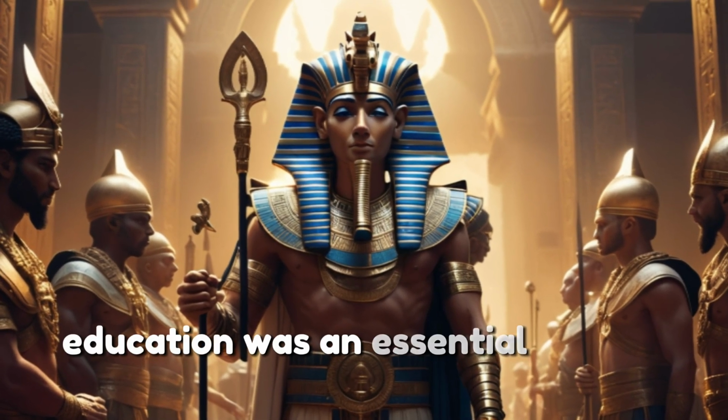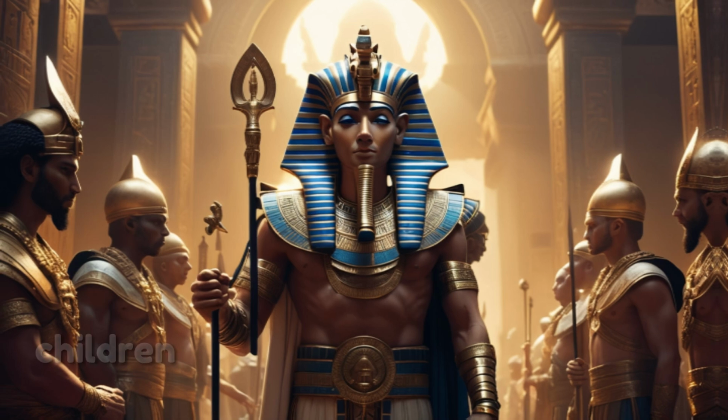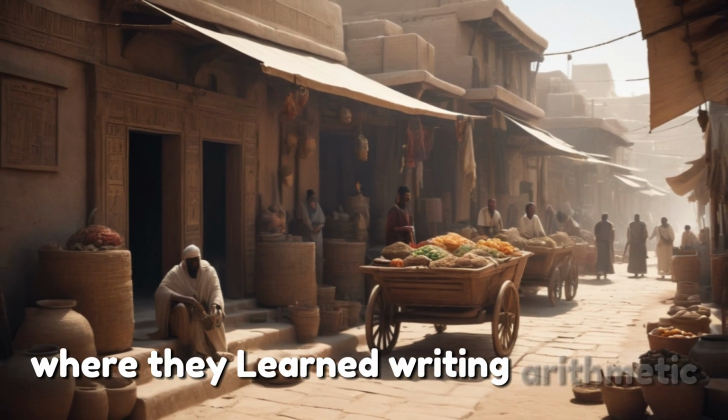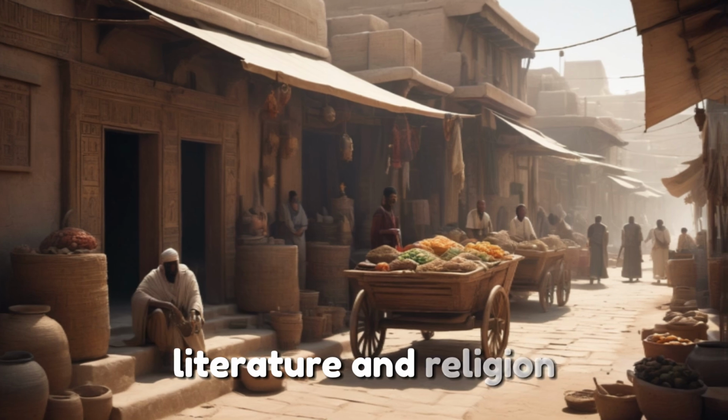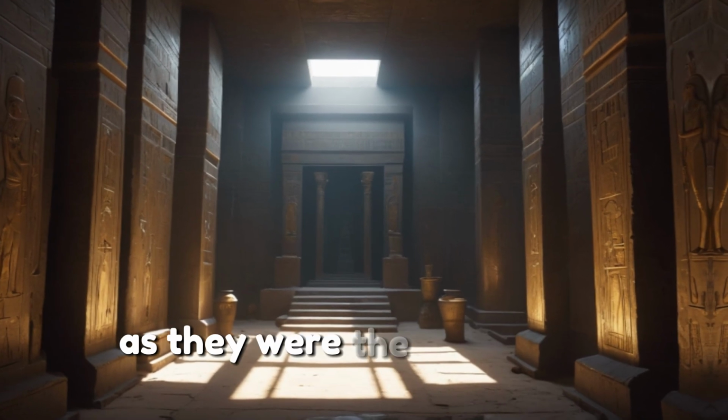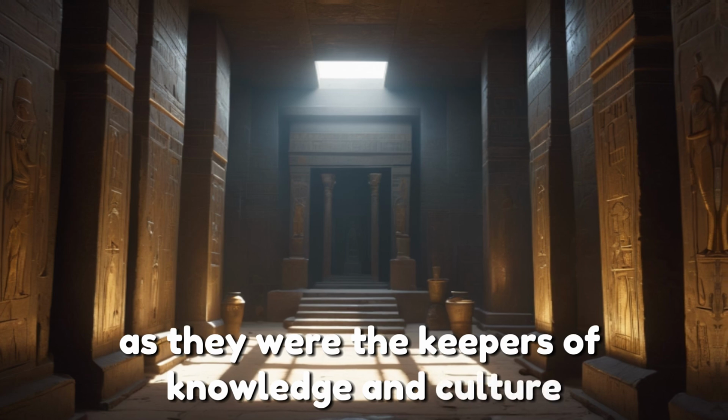Education was an essential part of Egyptian life. Children from noble families attended schools where they learned writing, arithmetic, literature, and religion. Scribes were particularly respected in society as they were the keepers of knowledge and culture.